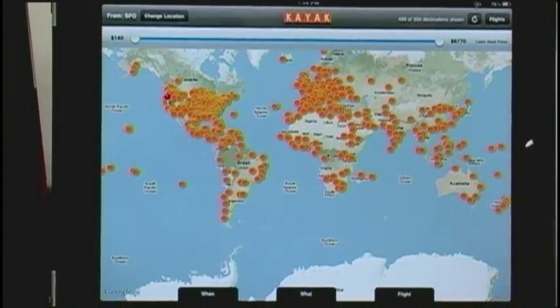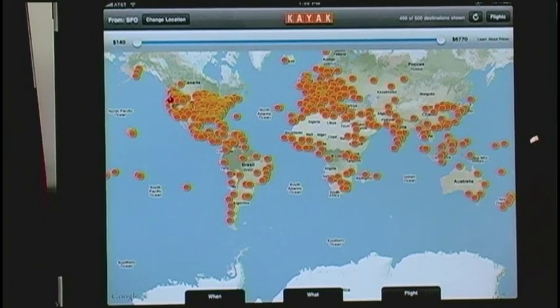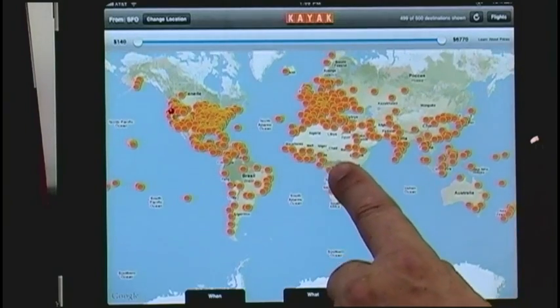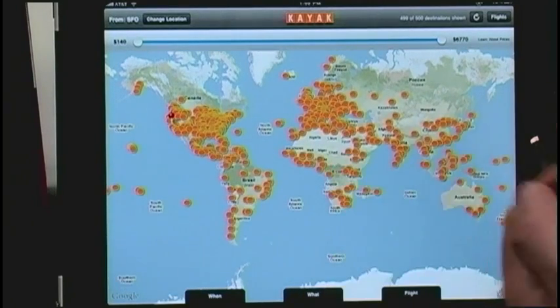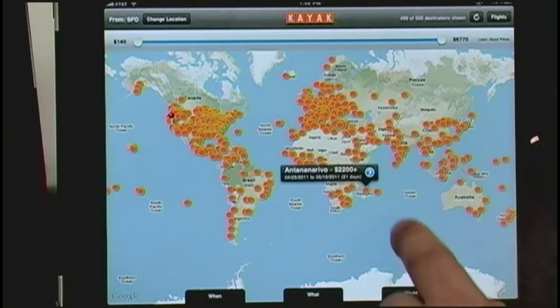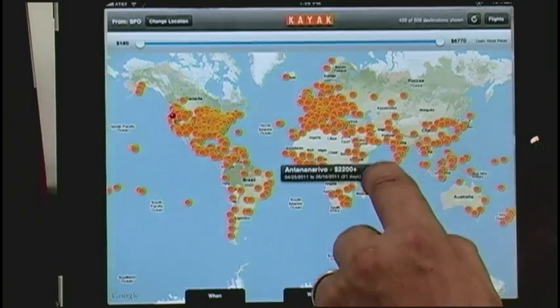Oh, nice. So, Kayak, normally you type in where you want to go, day and date, and it will search all of the travel sites for the best price. But this is even more fun for people who are thinking about going somewhere. Like, where would you like to go, Sarah? How about Madagascar? Have you ever been there? No, but I'd love to go. Africa's high on my list.